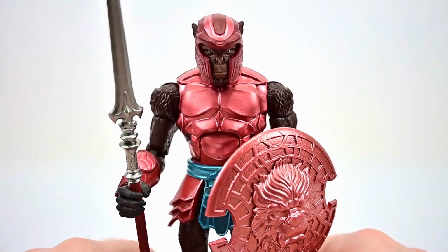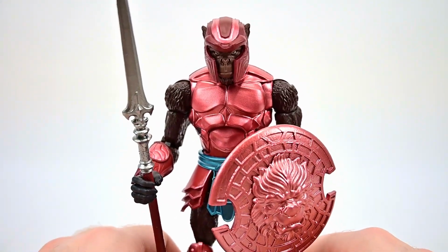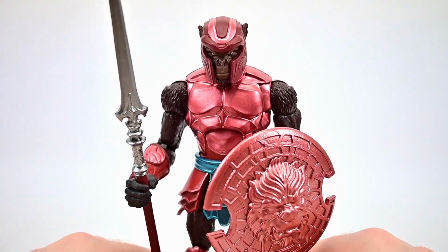And he just looks really cool. And I love that design. Just the overall look with the helmet, spear, and shield just looks really cool. And overall, just really like this figure. It's one of my more favorites out of the set.